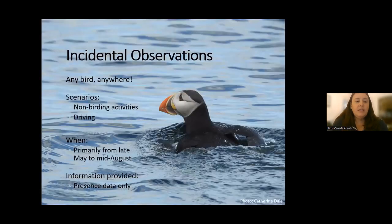So the first is incidental observations, and really anyone can submit those. This is any bird, anywhere. Basically, it's birds you notice when you are out doing non-birding activities. So let's say you're driving along and you happen to notice a Canada goose with goslings, or a loon with a baby on its back. You can enter those data into the atlas.